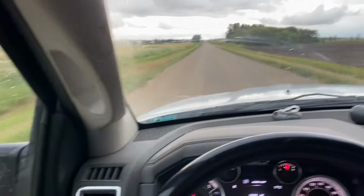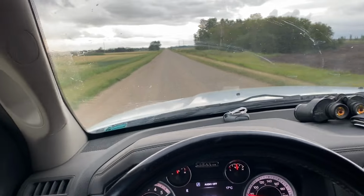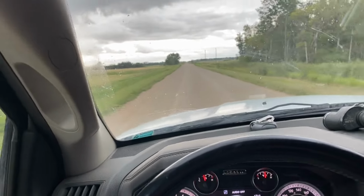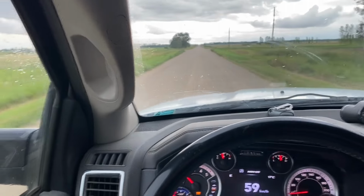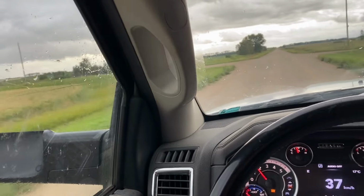Raining. It's where I want the rain. Are you kidding me? What? No way. As that guy says. Oh, I'm pretty sure that it's coming this way anyway.